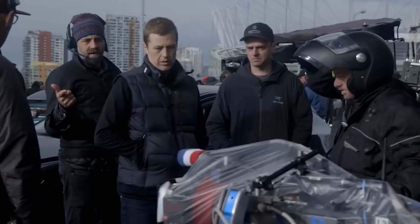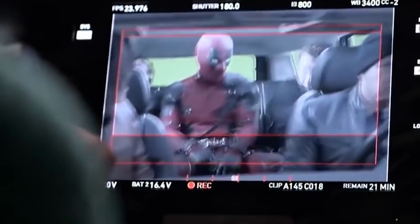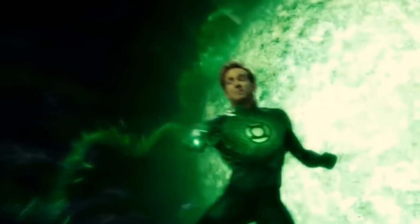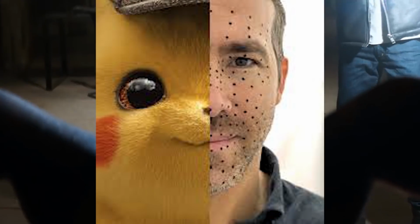Deadpool gets a lot of credit for how it utilizes special effects to tell a humorous and heartfelt story, all while remaining irreverent and hyper-violent. Reynolds is no stranger to motion capture performances though. He wore a mocap suit for his portrayal of Green Lantern, at least when his character was in Green Lantern's skin-tight suit. He also wore motion capture dots for Detective Pikachu.